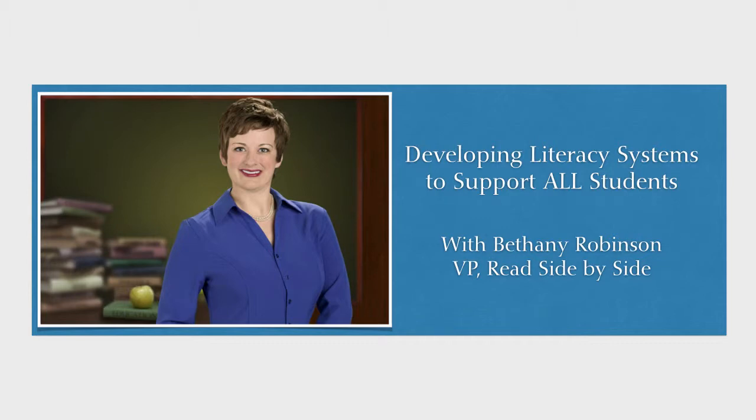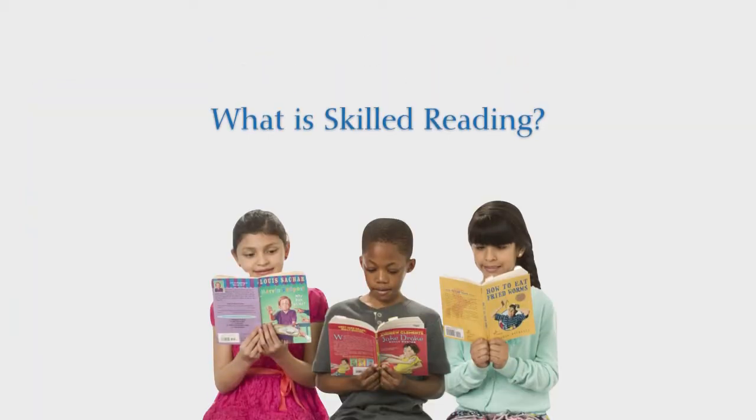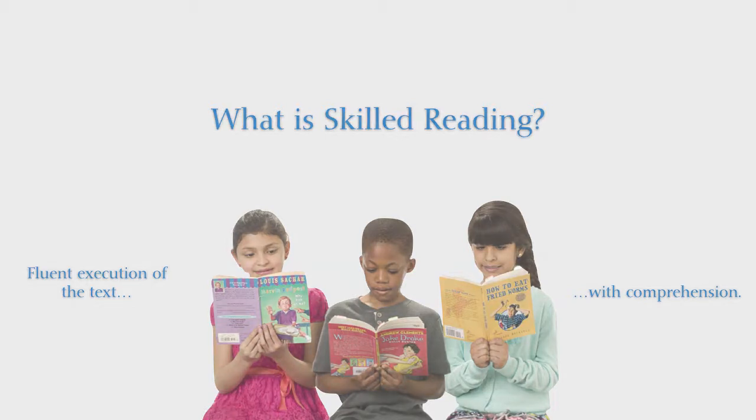In order to set up strong systems for literacy in a district or building, we first have to define our ultimate goal. We want all of our students to be skilled readers, readers who demonstrate fluent execution of the text with deep comprehension. The two cannot be separated and are ultimately interdependent. Fluency increases comprehension, while comprehension supports fluency.